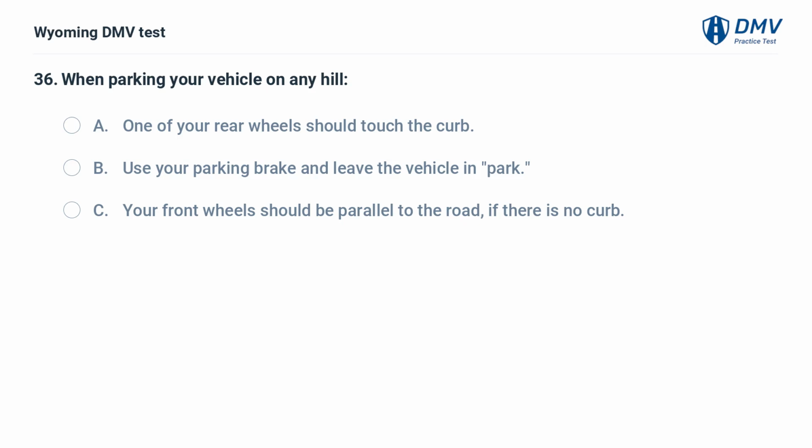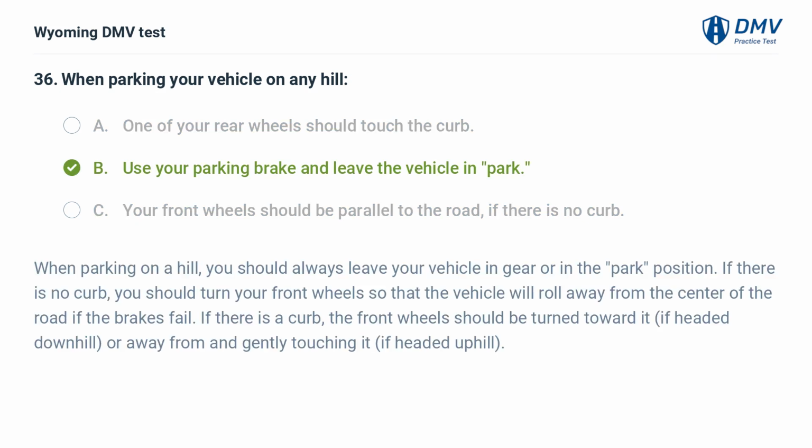When parking your vehicle on any hill, A. One of your rear wheels should touch the curb. B. Use your parking brake and leave the vehicle in park. C. Your front wheels should be parallel to the road, if there is no curb. B. Use your parking brake and leave the vehicle in park.